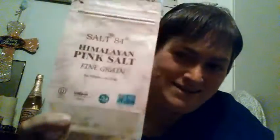And last bag in this haul, we got the bow macaroni. It's 50% more than the Columbus. Some Himalayan pink salt, which is the only salt we use now that you can get it at the Dollar Tree.